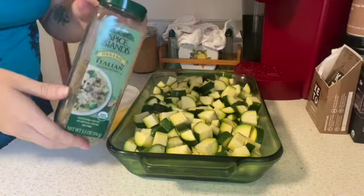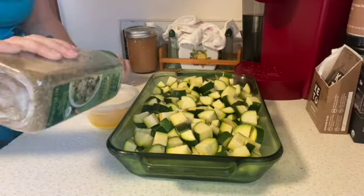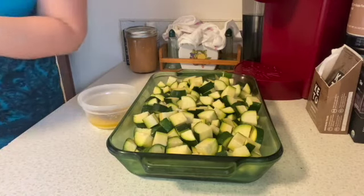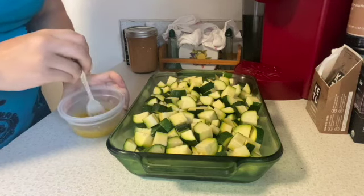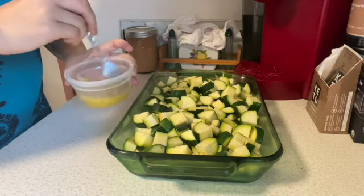And then I got some Italian seasoning here. I'm going to add about a teaspoon. About a teaspoon of that. And mix it up really good. Make sure it's all nice and intermixed. And I'm just using a fork to do that.